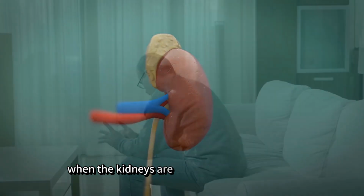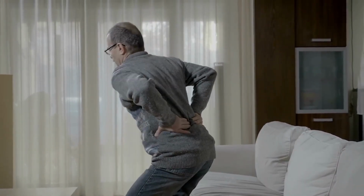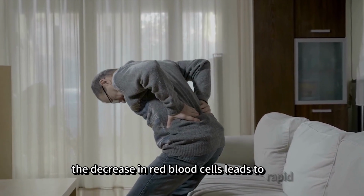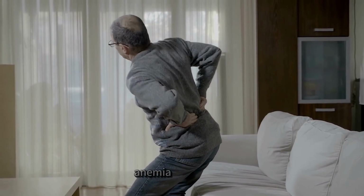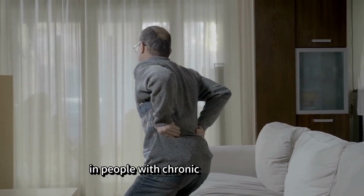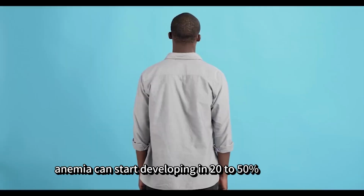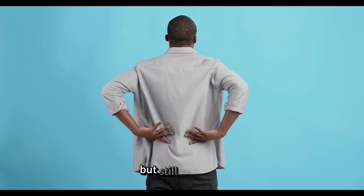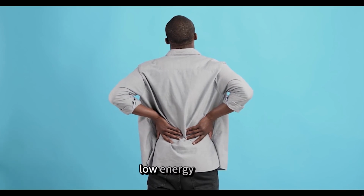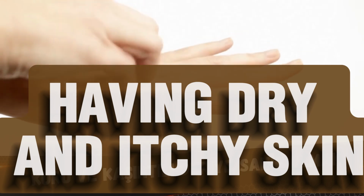When the kidneys are not functioning properly, they produce less erythropoietin. The decrease in red blood cells leads to rapid fatigue of the muscles and brain, which need red blood cells for oxygen. Anemia is observed in people with chronic kidney disease. Anemia can start developing at 20 to 50% of normal kidney function. If you are getting enough rest and sleep but still feel tired, with low energy levels and general weakness, it is essential to see a doctor without delay.